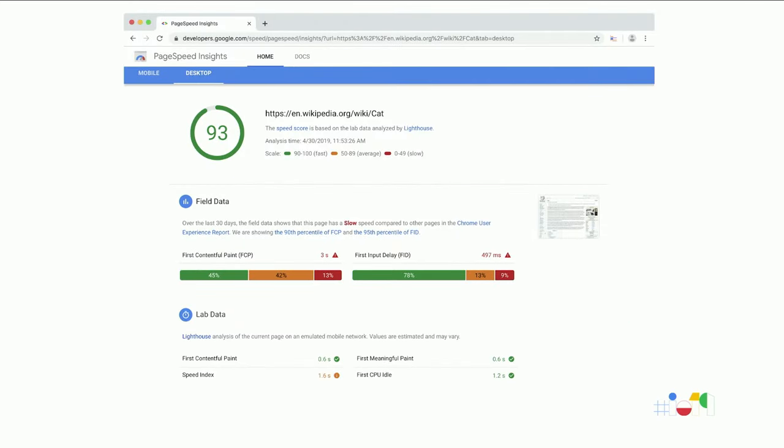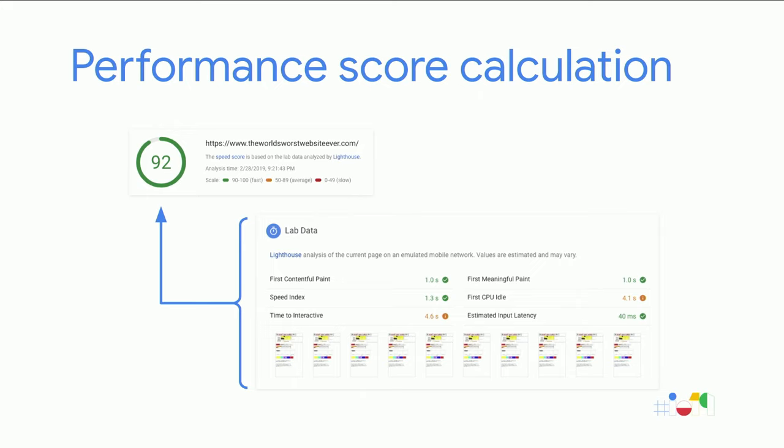You can run any URL through the tool, and it'll provide you with both the lab and field data necessary to benchmark your page's speed. And I want to take a minute to break down the elements of what you get back in that report. First, you see the score gauge at the very top of the report, and this is a high-level indication of how your page is doing. It's the same score as you'd find in Lighthouse.